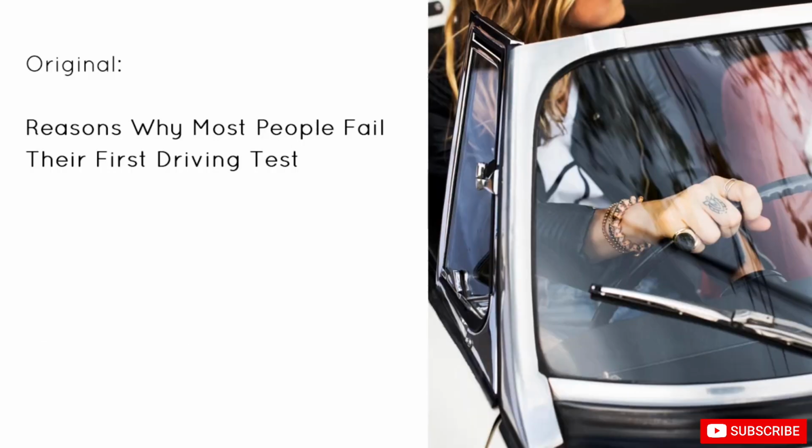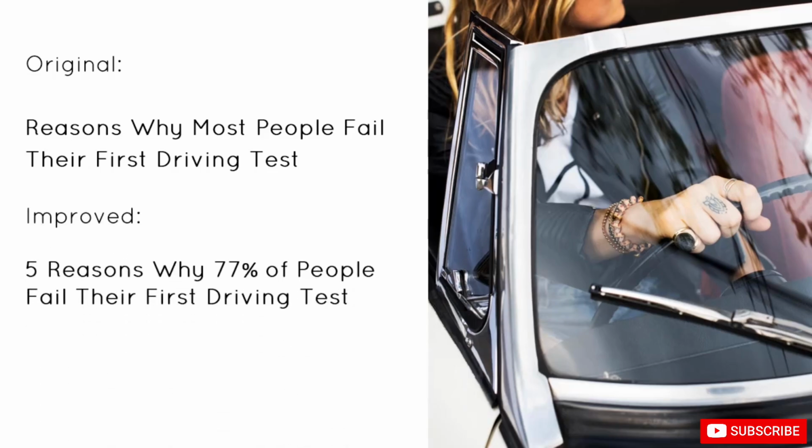And how about this one? Reasons why most people fail their first driving test. How could you make this more specific? Remember, numbers are great in headlines. Pause the video and have a go now. Here's my version. 5 reasons why 77% of people fail their first driving test. Can you see how it just makes it more credible, more interesting, more engaging? Well done. I hope that exercise helped.